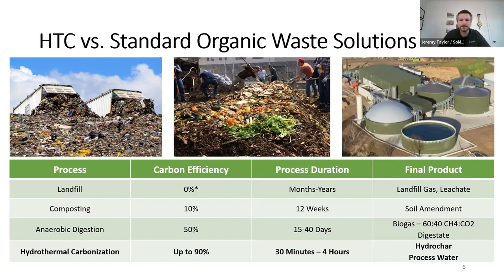Anaerobic digestion, which is the main process that is used for biosolids valorization, has a carbon efficiency of about 50% and takes 15 to 40 days to do. So you need some very large tankage to be able to hold that material for that amount of time. The biogas that's generated from it is about 60-40 methane to CO2, and can be beneficially used. It can be upgraded to RNG. A lot of that infrastructure is not in place at wastewater treatment plants, especially small to medium-sized wastewater treatment plants across the U.S.